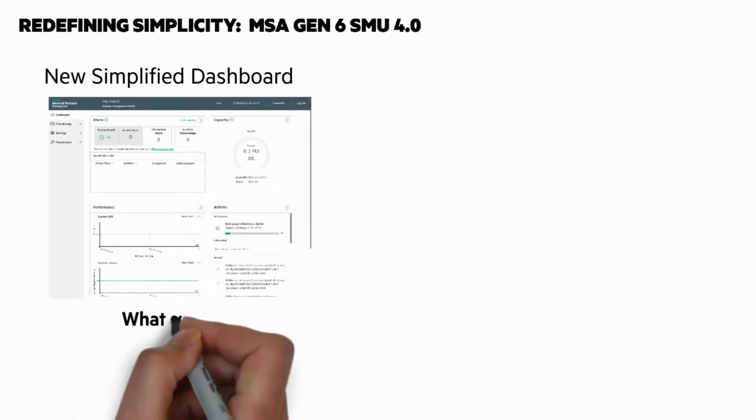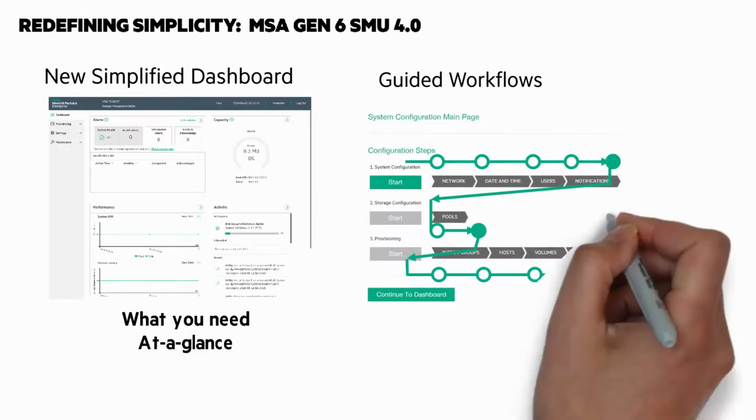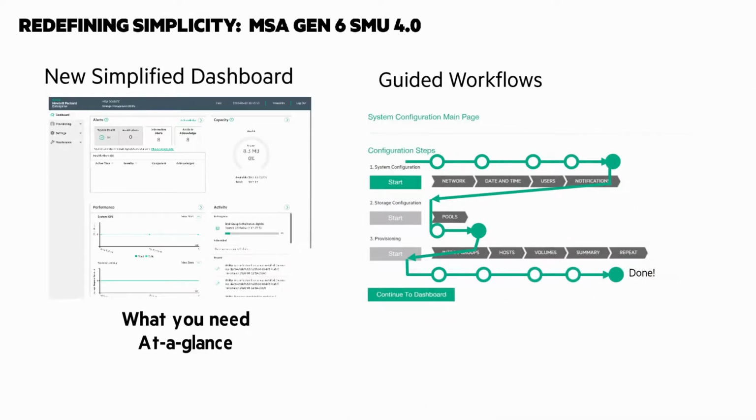The new MSA Gen 6 also has a new storage management utility, or SMU. What you need is available at a glance, and the guided workflows make every click more powerful during setup phases. Also more intuitive, so there are fewer mistakes, and you can do it all without the manual.